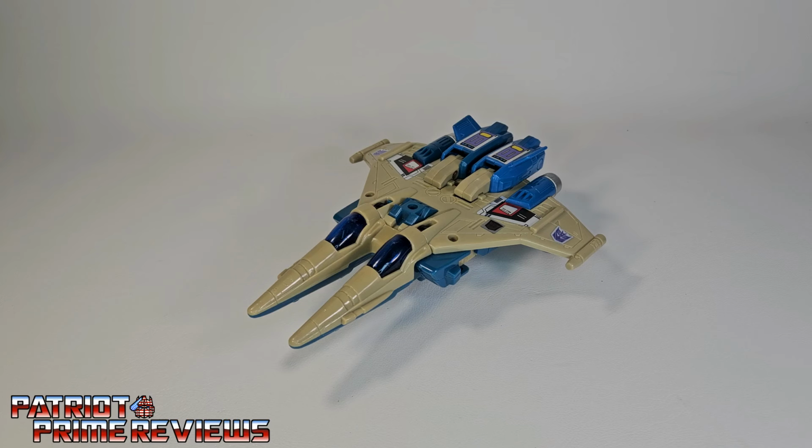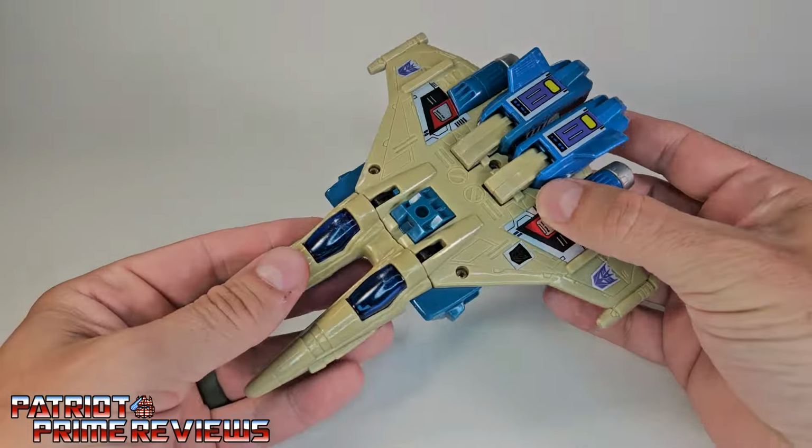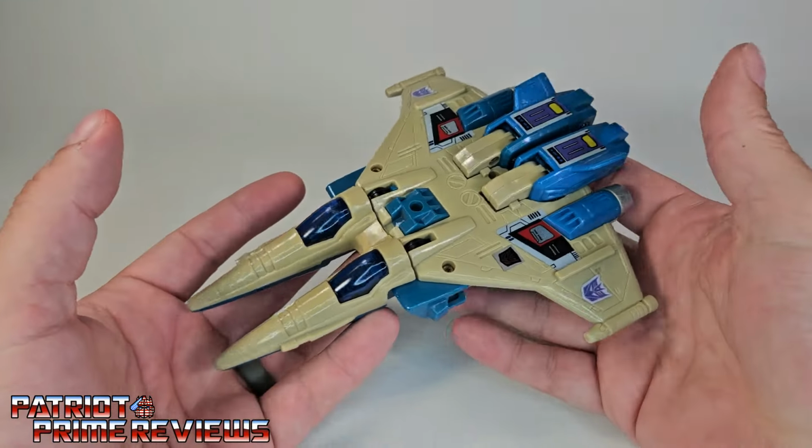Now, we'll start things off by taking a look at Slugslinger in his vehicle mode. And I love this jet. This is some sort of dual cockpit or dual nose cone Cybertronian jet. And it just looks awesome. Another one of my favorite G1 jets.